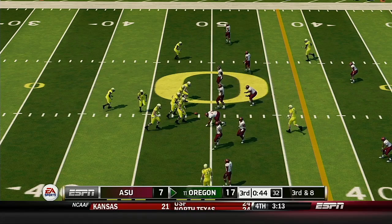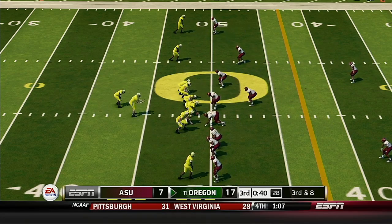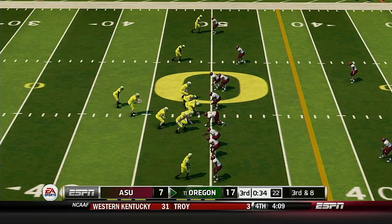And watch the slant. Check 59. Mike is. Let's go. Easy. Stingray. Stingray. Motion.